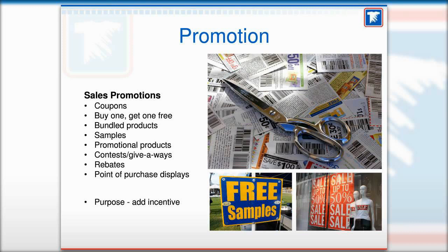So if you're unsure, test it. Compare your results with sales from other years, or even try to add in a control group, maybe a group you promote to with a coupon, and then a group that you don't, to see how the sales go.